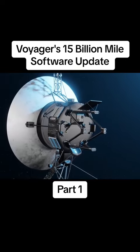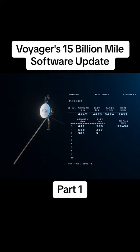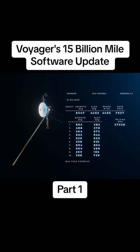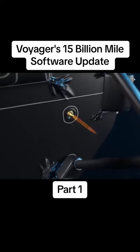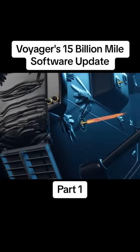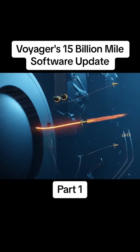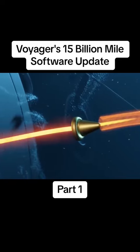Unsurprisingly, things do go wrong with Voyager's computers. Just last year, Voyager 1 started sending back garbled telemetry data about its orientation in space. On top of that, the thrusters in charge of keeping Voyager pointing in the right direction were starting to show signs of fatigue. Every time the thrusters are used, tiny pieces of hydrazine fuel get stuck in the pipes. This has built up over time, causing blockages in the system.